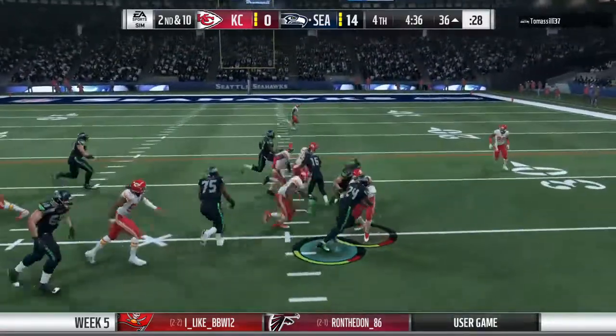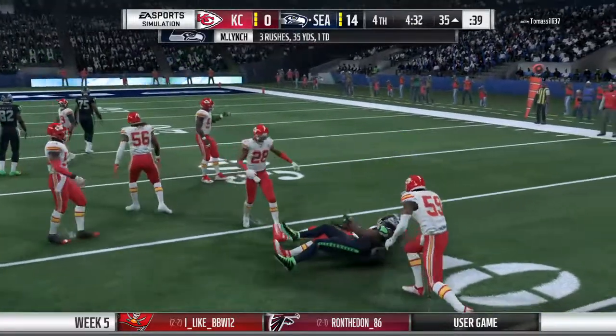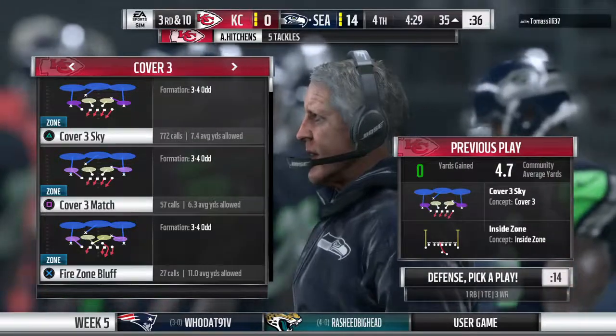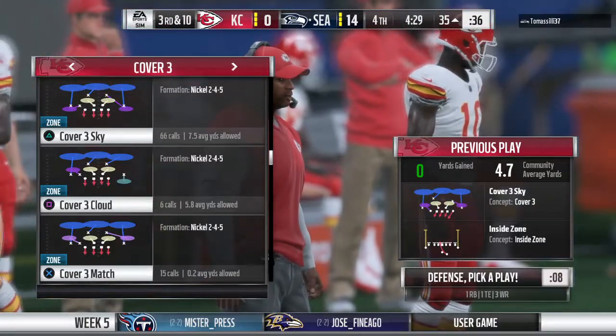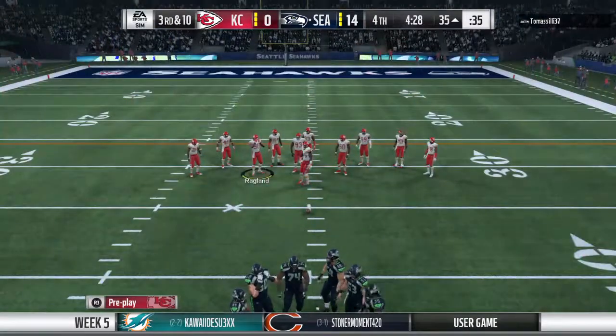On second down, Lynch. Looking for a crease, can't find one. Stopped at the line of scrimmage. No gain on that one as it brings up a 3rd and 10. And in this situation with the lead in the fourth quarter, they're liking keeping the ball on the ground, I'm sure. That's just smart football, but the defense has to know it as well. They've got to stop them here.